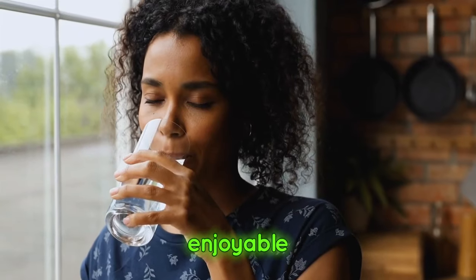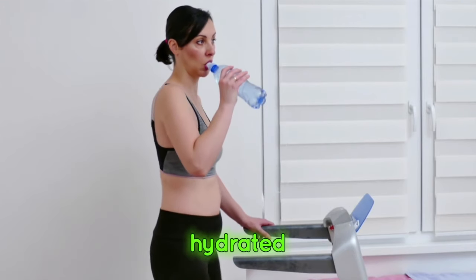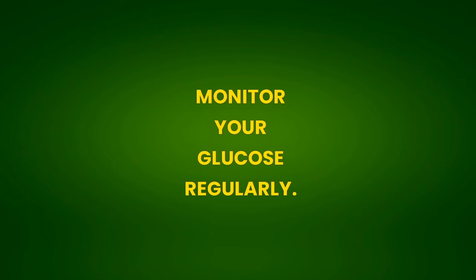For example, adding cucumber slices and mint leaves to water can make it more enjoyable and encourage regular consumption. Moreover, staying hydrated can help improve digestion and skin health. 5. Monitor your blood glucose regularly.